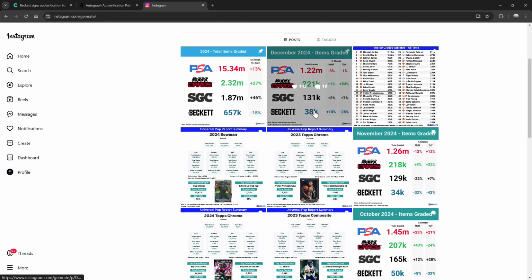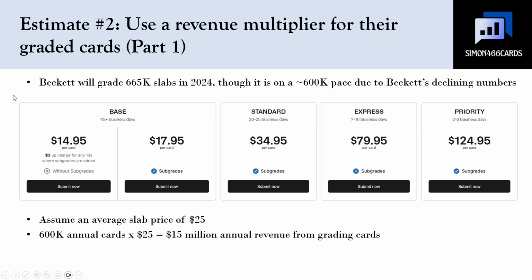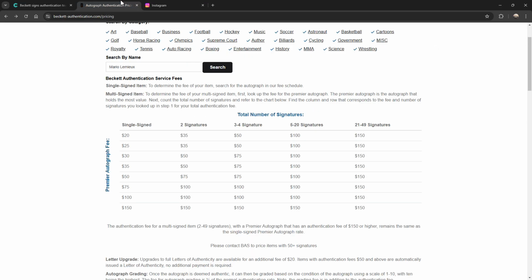If you look at the November number and the December number, the number is actually way lower than a 600,000 pace. If you look at this and this number, it's in the neighborhood of a 400,000 pace, maybe 450 if you account for the holidays. And so, if anything, this number of 600K is overstated. If we think of it even as 500K or 400K, you're looking at maybe $10 to $12 million in revenue from grading cards, compared to this, 2 million times 30 to 40 bucks, 60 to 80 versus 10.